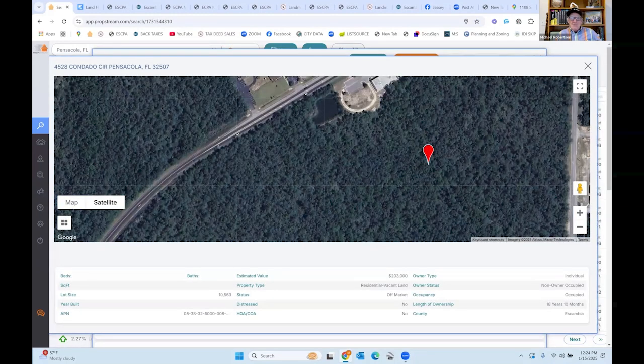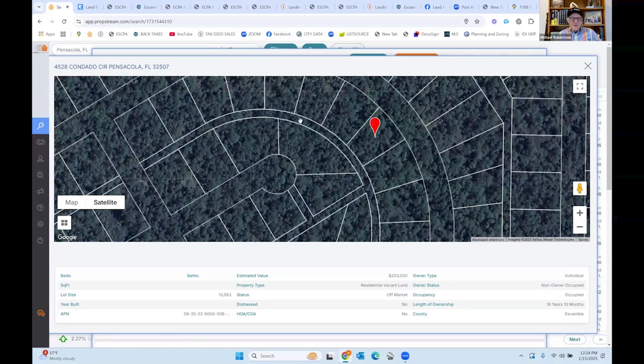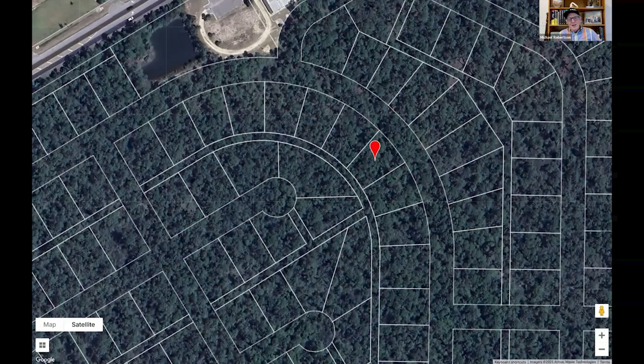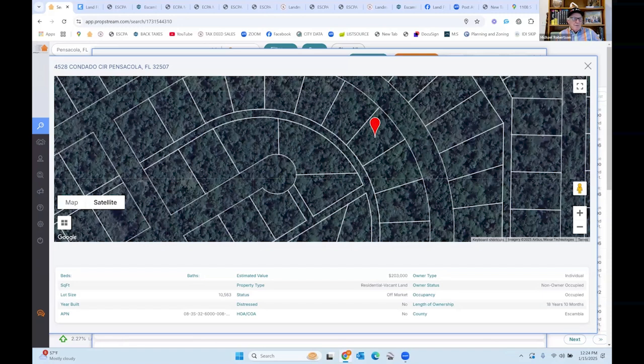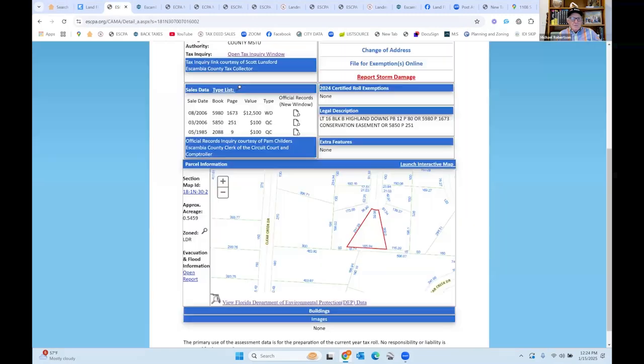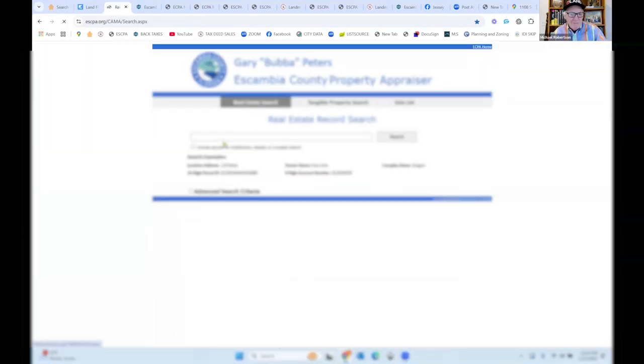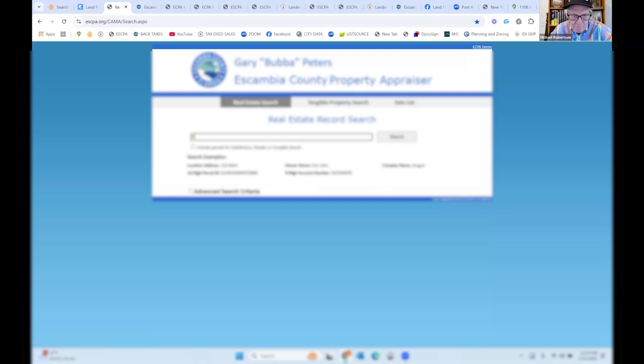These are lots that I wouldn't take if they gave them to me. The developer tried to develop the subdivision, never put the roads in. I don't know if these people paid for it. See if I come back here. We'll see if we can look it up and see what they paid for it. 4528 Condado. But if someone gave me that for $500, I wouldn't take it.